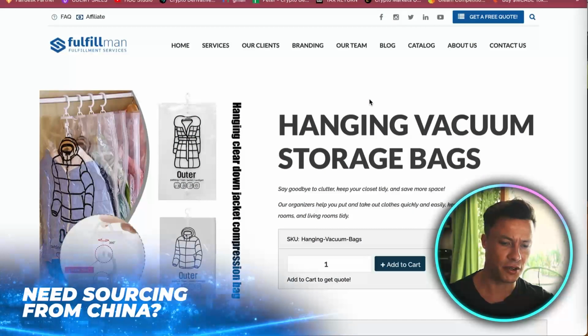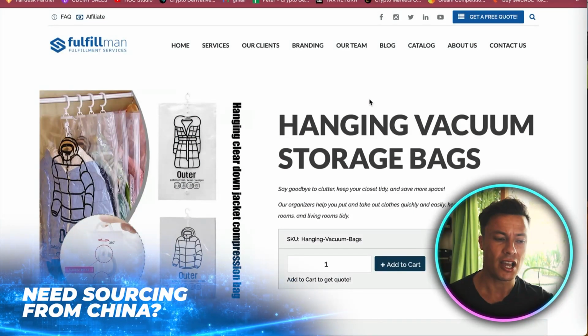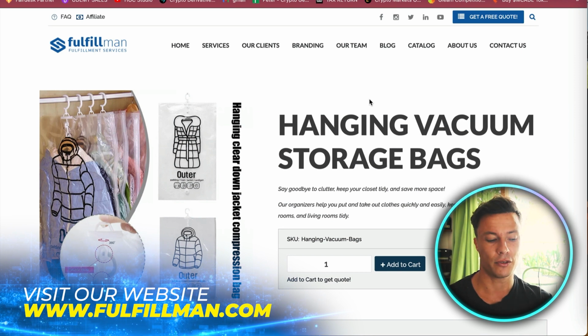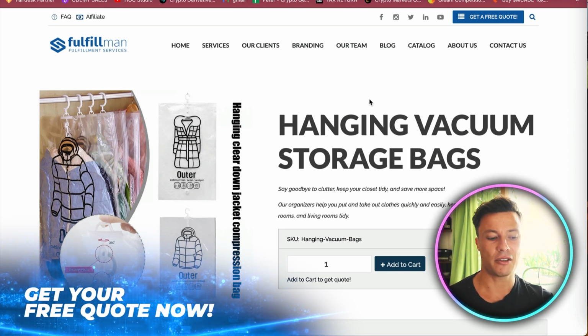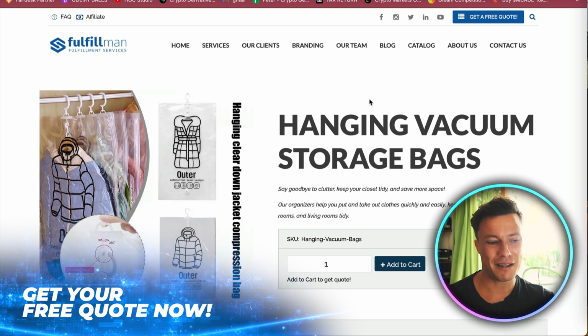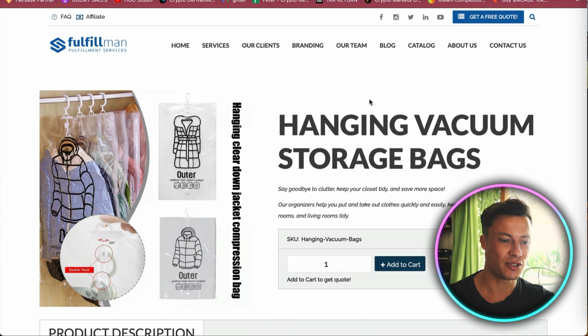Then the very last one, hanging vacuum storage bags. Again, not the sexiest product in the world, but actually very useful. I myself would benefit heavily from a product like this. Throughout your summer, your big coats and things sit in the cupboard collecting dust, perhaps not smelling great because they've been stored for a long time, getting a bit stale, getting moths in there, that kind of thing, okay? Not very exciting, but this is a great product.